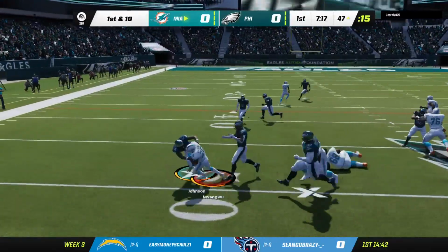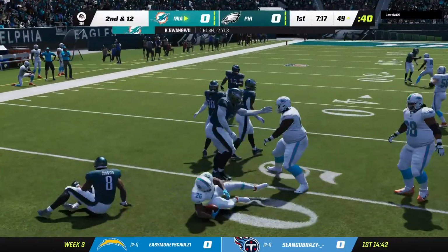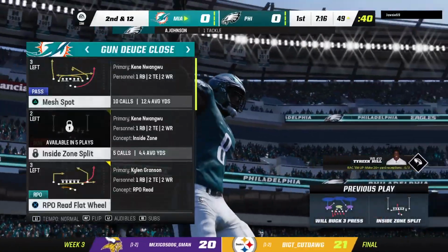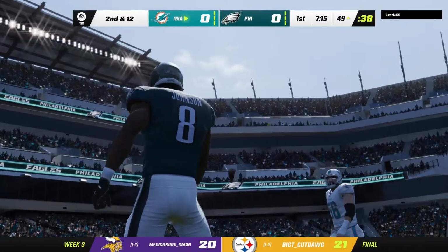On first down, they'll run with Nwangu. And that play will go nowhere, losing yardage back near midfield at the 49. 2 yards the loss, 2nd and 12.